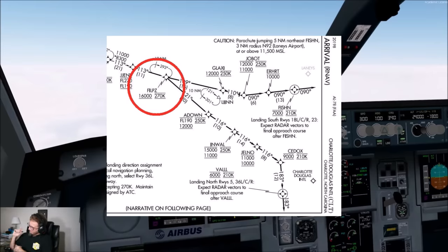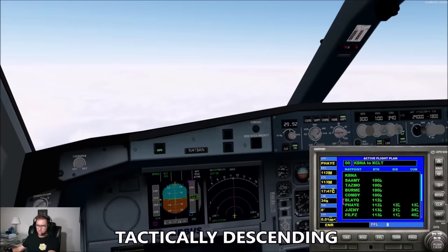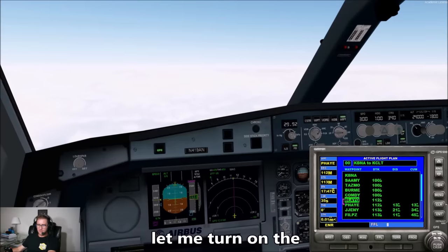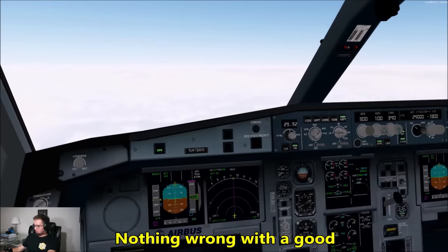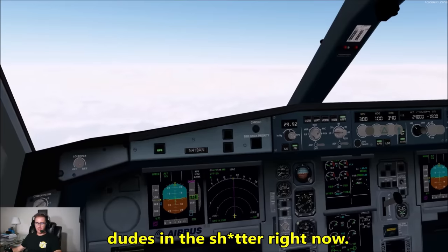So 300 at Phillips instead of 270, and then we will be reducing to 250 for the descent. Right now, I'm basically just tactically descending like crazy. Now, let me turn on the fasten seatbelt sign there. Nothing wrong with a good tactical descent in a civilian aircraft. I just feel bad for the dudes in the shitter right now.